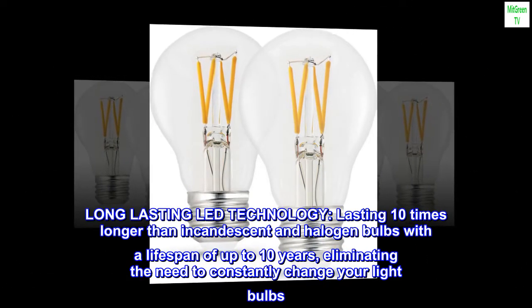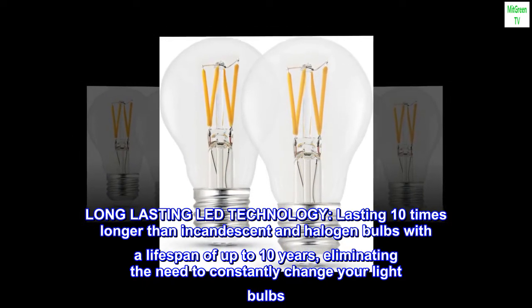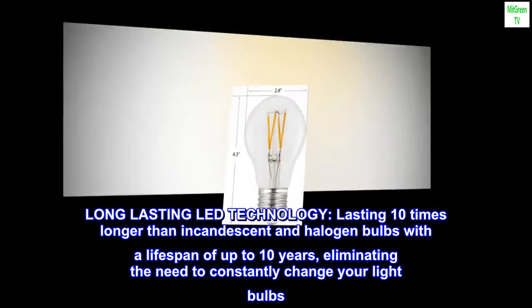Long-lasting LED technology. Lasting 10 times longer than incandescent and halogen bulbs with a lifespan of up to 10 years, eliminating the need to constantly change your light bulbs.